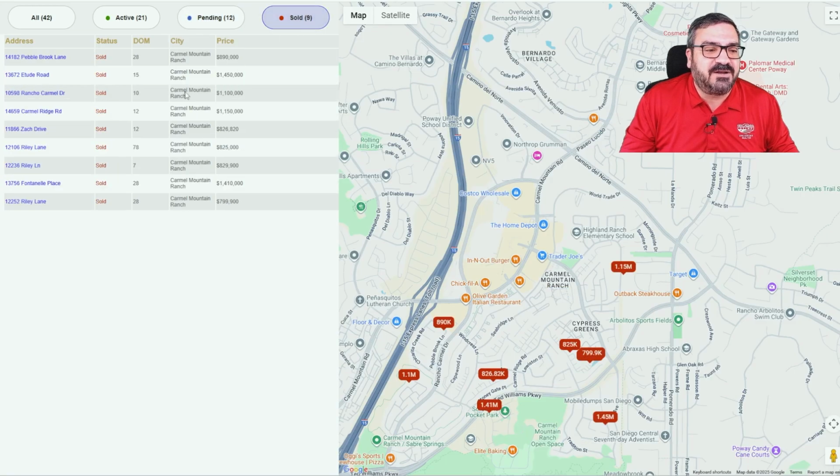Now, when we look at Carmel Mountain Ranch, a couple of these solds, actually 3 of them, are in the Lennar Trails development. So Lennar is putting some of these homes on the MLS. However, most of the Lennar sales are still happening within the Lennar sales office, and we will have a separate update for you on the latest sales data with the Trails very, very soon.